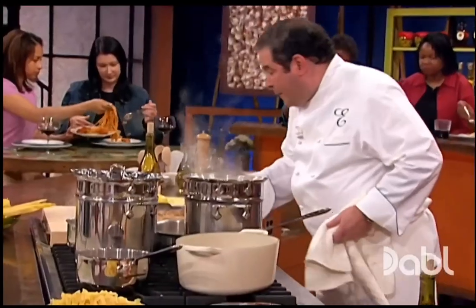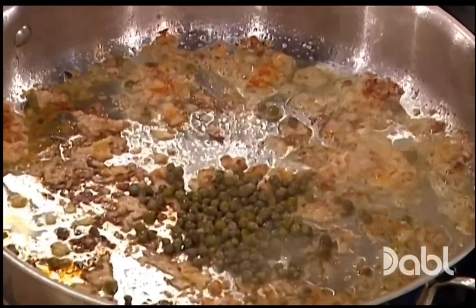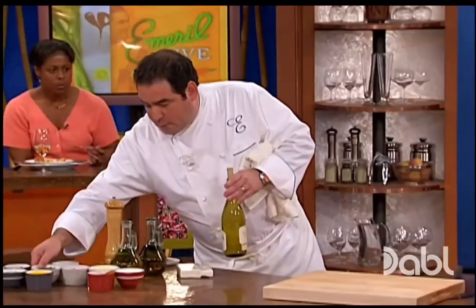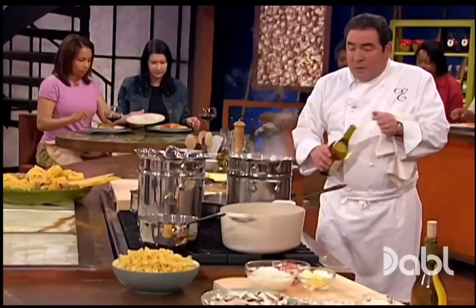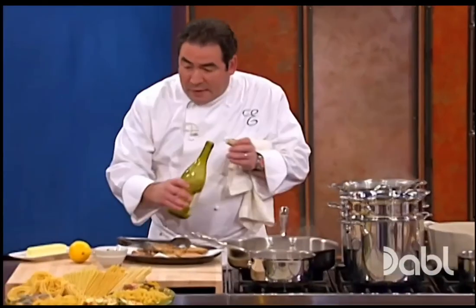I added the angel hair pasta in there. Now what we're going to do is add the capers, and the garlic. Oh, yeah, babe. In this case, if I had shallot, I'm going to use chives instead. Deglaze with white wine.